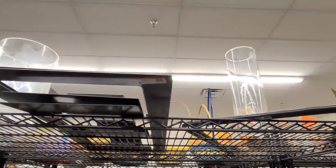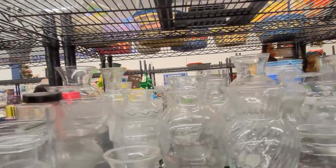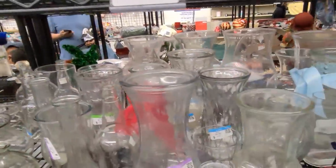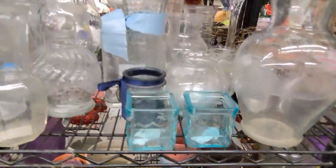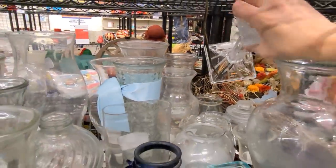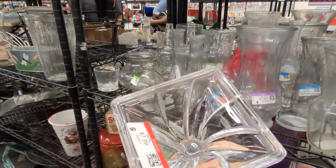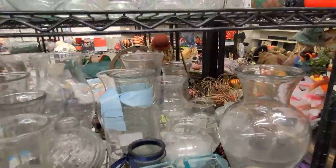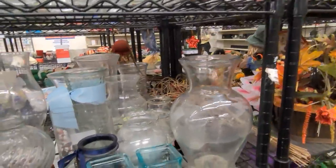To accommodate Christmas in July, they have condensed the vases, planters, and florals into half an aisle here. As you can see, it's mostly clear glass florist pieces. I just want to have a look at this candlestick back here. Ever since I found that Tiffany and Company candlestick at the other Goodwill on Rainbow and Altar, I've been paying closer attention to the crystal. This one's not marked and $8, so we will leave it on the shelf.